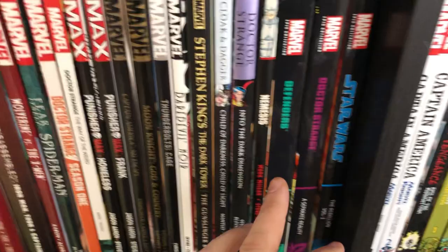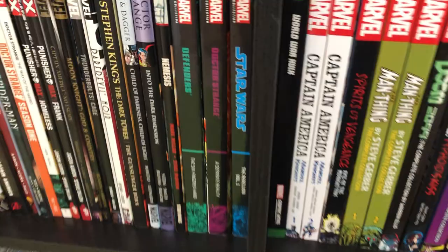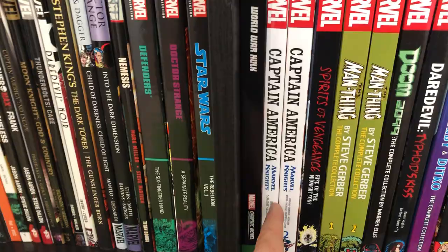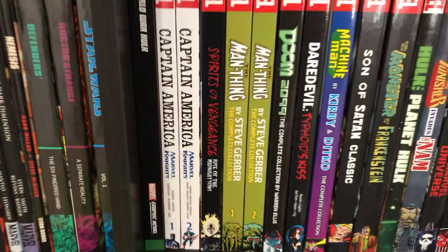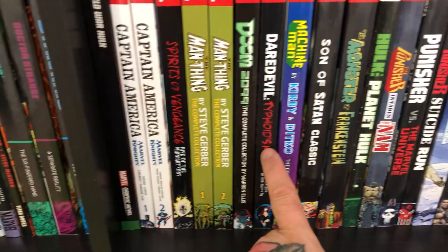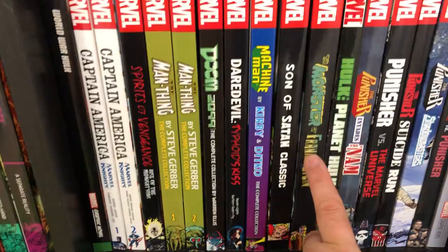Then we go into my thick, epic style collection books. Defenders Epic Collection, a Doctor Strange Epic Collection, and a Star Wars. We got World War Hulk, we got Captain America, the Marvel Knights run, complete run here, volumes 1 and 2. The first one is so good. John Cassaday artwork is just stunning. Spirit of Vengeance, Ghost Rider, Man-Thing by Steve Gerber, complete run. Doom 2099, the complete collection by Warren Ellis. Daredevil, Typhoid's Kiss, Machine Man by Kirby and Ditko, Son of Satan Classics, Monster of Frankenstein, Planet Hulk.